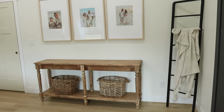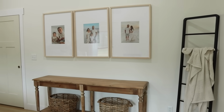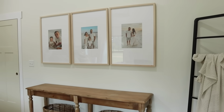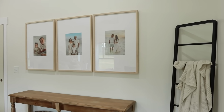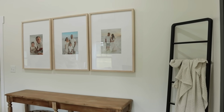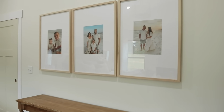Here's the wall that I have this table on. I also have some really large picture frames that I'm about to change out the pictures. We're getting ready to take fall pictures in a couple of weeks, so I'll change those out after we take those, but these are from our Florida trip this summer, so those are really special.